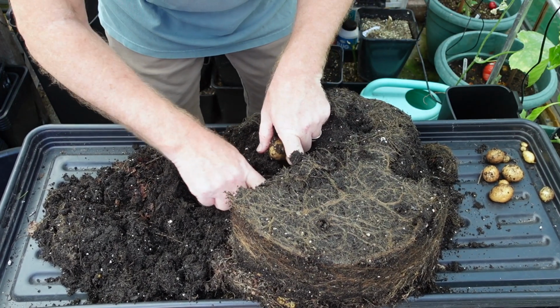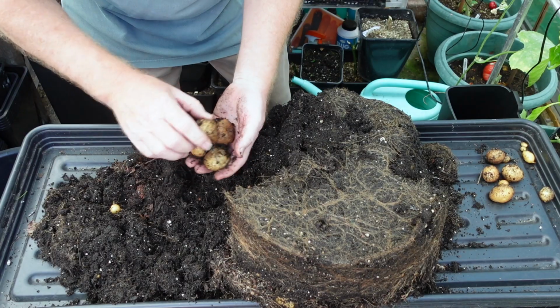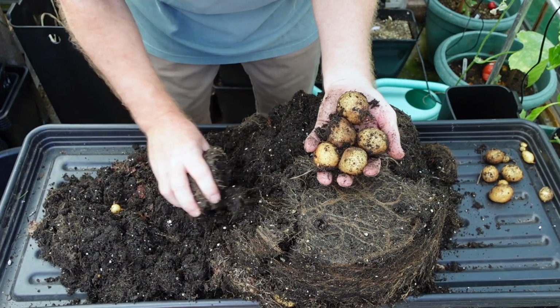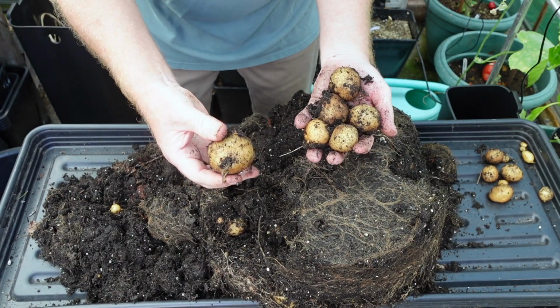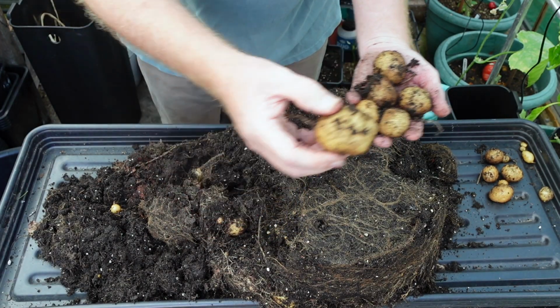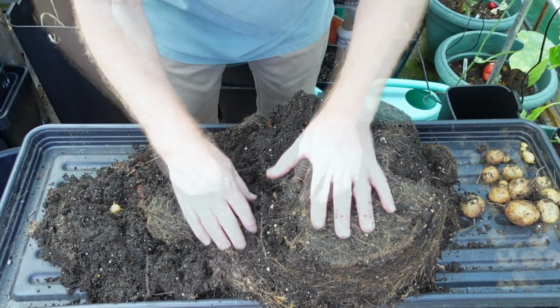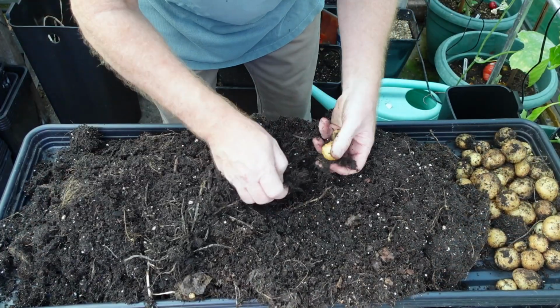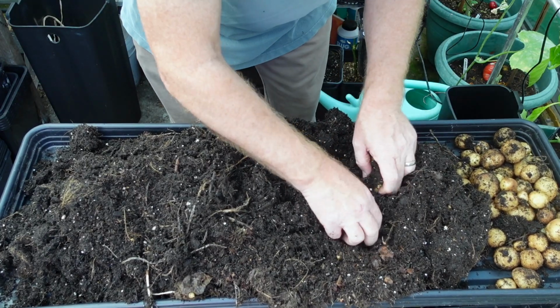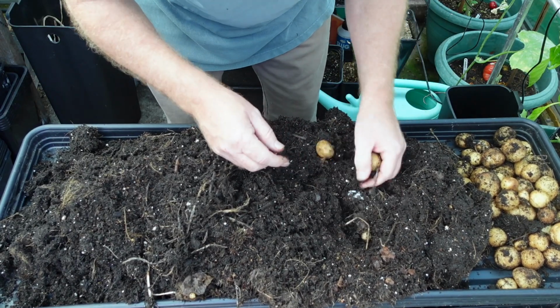Yeah, I do love this. Absolutely love it. I've always loved digging for potatoes ever since I was a kid. You never know what you're going to find. Hello. Oh, there's some better ones. There's some better potatoes. Yeah, I'm quite pleased with what I found so far. Oh, I love it. I just love digging for these potatoes. Absolutely love it.